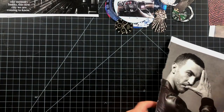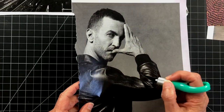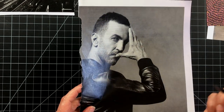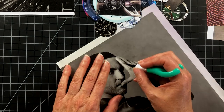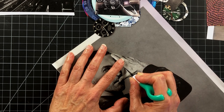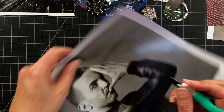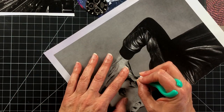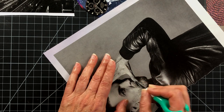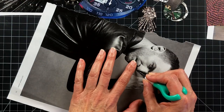Let's get this guy cut. And all I want from this image is the hand and the head and neck. So I'm going to cut this little area here first. I like to cut these smaller areas, these detailed areas of negative space before I do any major cutting. The reason being for myself is the paper has tensile strength still. That's a preference. I don't know if it is a rule in cutting.